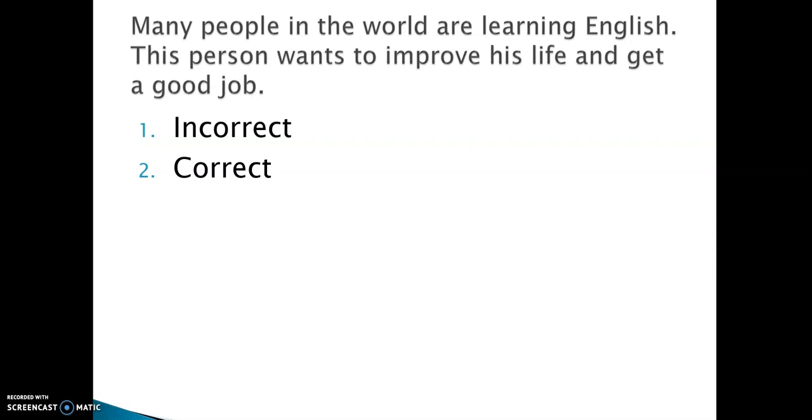Many people in the world are learning English. This person wants to improve his life and get a good job. Hopefully, again, you said this one was incorrect. When we have many people and this person, it's not a clear pronoun reference. This should refer to something from the previous sentence. And since the noun in the previous sentence is plural, we can't use a singular noun with this in the next sentence.